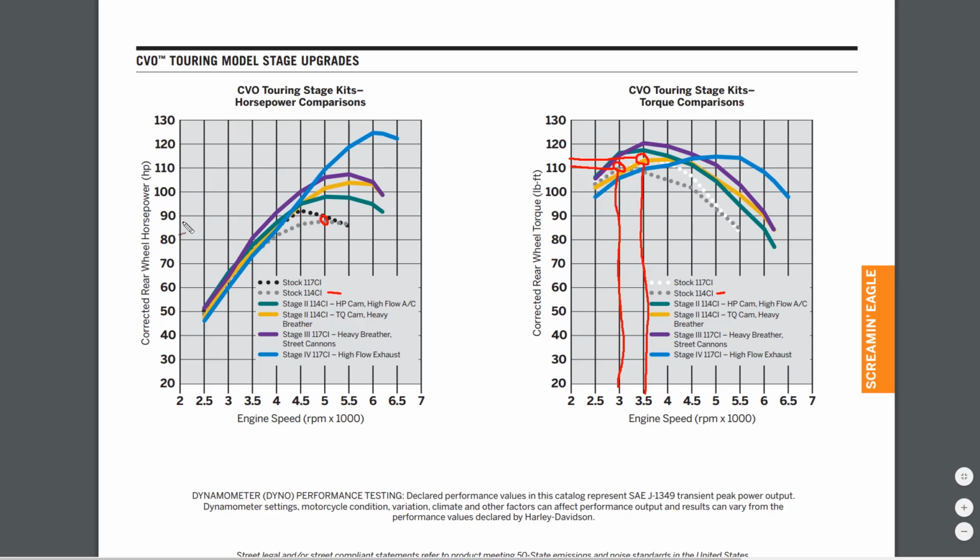So let's go to horsepower here. So in the 114 cubic inch, you've got a little less than 90 horsepower at 5,000 RPM. So let's call it like 88 horsepower at 5,000 RPM. And then on the 117 cubic inch, the max horsepower actually comes on earlier. So we're looking at about 92 horsepower at 4,500 RPM. So kind of interesting.